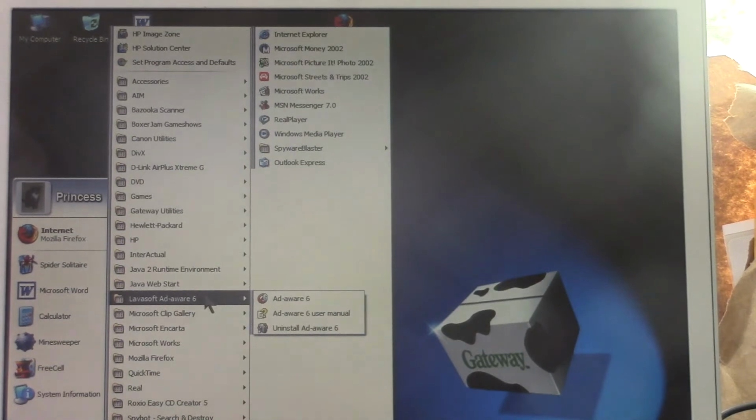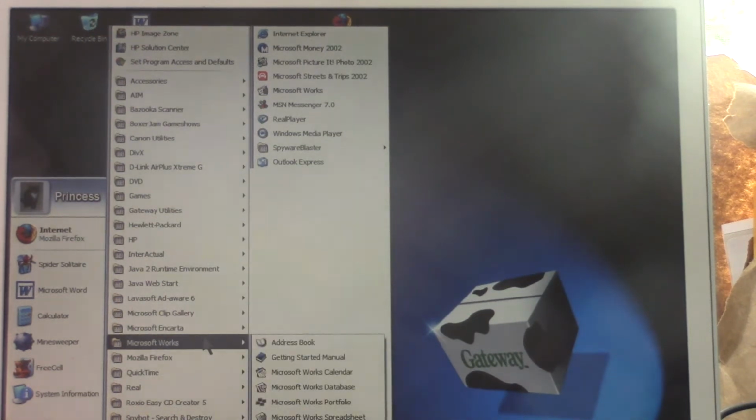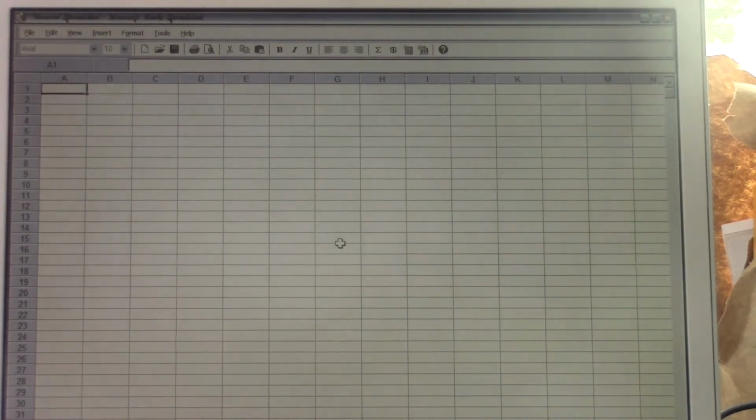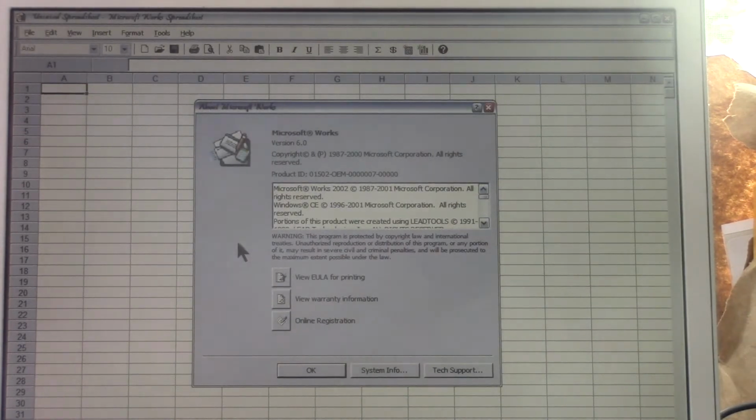Let me zoom in so you guys can see that a little bit better. But yeah, LavaSoft AdAware was on here. Microsoft Works is on here. Let's see, wonder what version. Where's Works word processor? You kidding me? This doesn't have word processor on it? Oh, we'll launch Works spreadsheet, I guess. Looks like Works version 9. Never really used Microsoft Works. What version of Works do we have? Microsoft Works 6.0 from 2000.